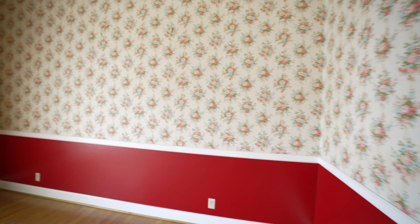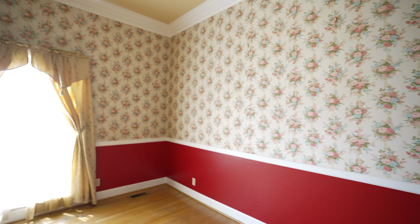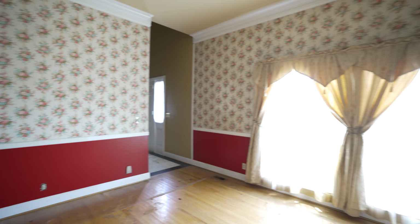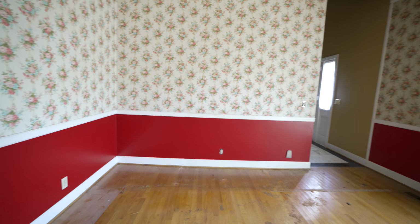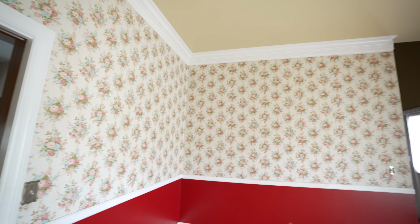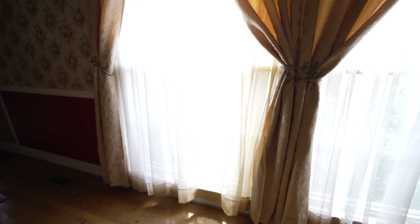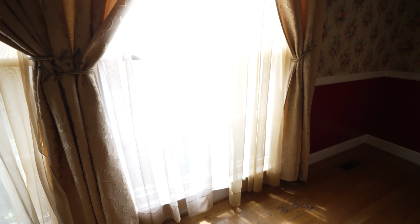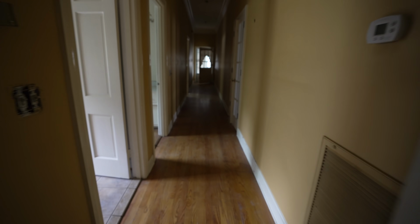Dang, I don't think anyone really knows about this place. I'm not seeing any deterioration at all. The wall looks pretty clean. The paint looks like it's been painted brand new. But I know this place has been abandoned for years. Oh man, what do you think of these curtains? This one's really, really nice. Almost feels like you're in Europe, living in a royal palace. All right, walking down the hallway now.